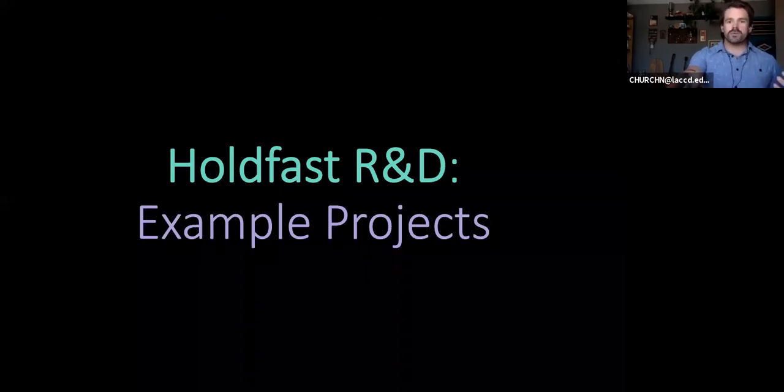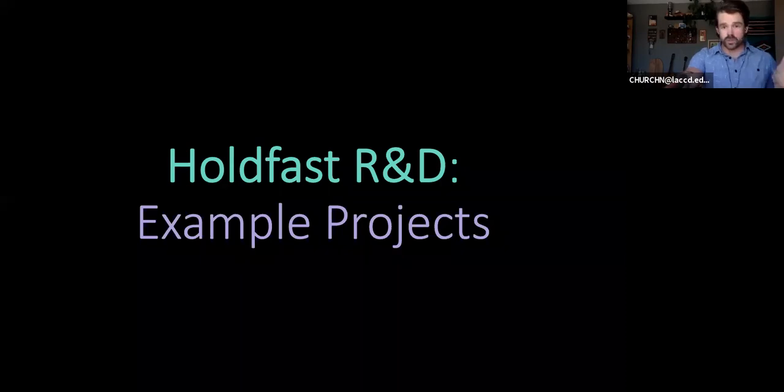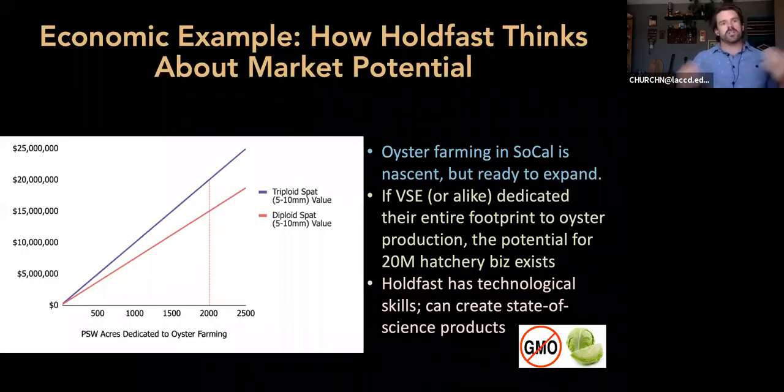So here are some examples of R&D projects that we're either hoping to pursue or are actively pursuing. I'm going to start off with an economic example and how Holdfast thinks about market potential and how we leverage our skill sets.